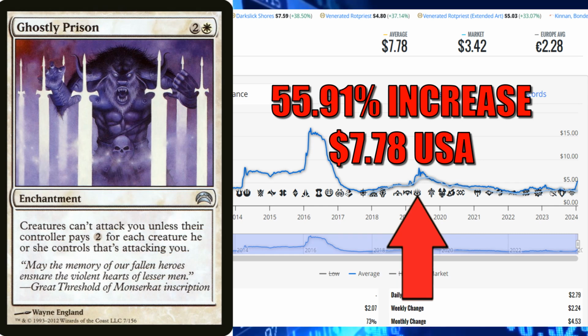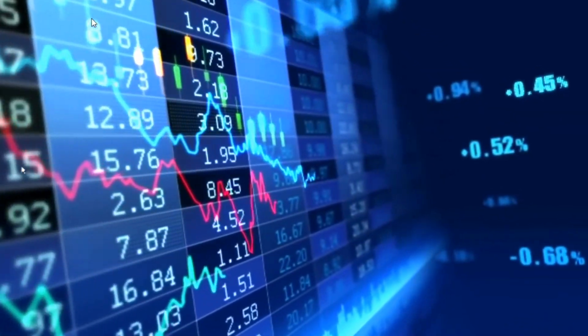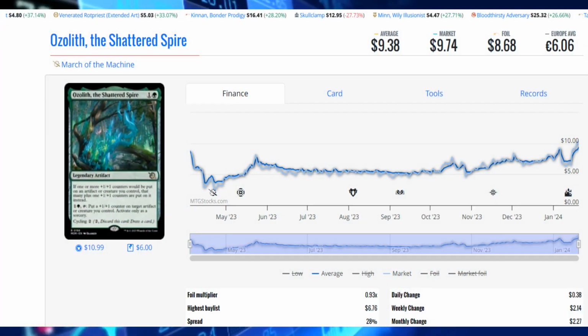$7.78. Now, cards that are under $10 but above the $5 mark don't really get that reprint equity, nail in the coffin type deal. So there's some good value to be found in a lot of these mid-range, below $10 priced cards that kind of keep them safe from Wizards on a mass reprint cycle, but they are going to end up showing up.